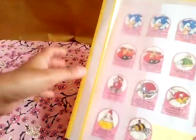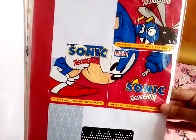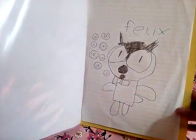What's he called? Oh, he's not on here. I think he was called Bomber or something. Buzz Bomber. I'll have to look it up. A random picture of Felix that I think my nephew drew for me. I don't know which one though.